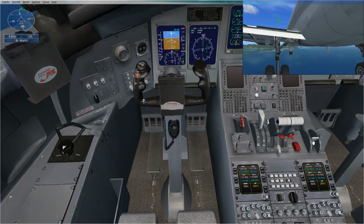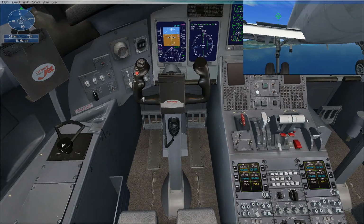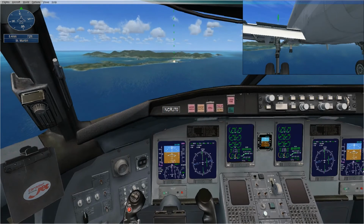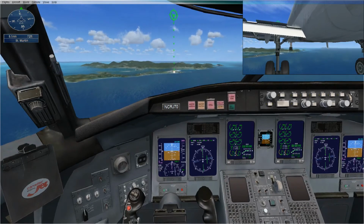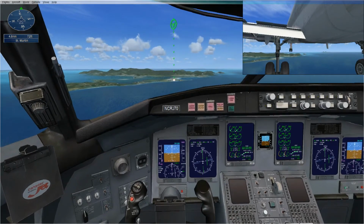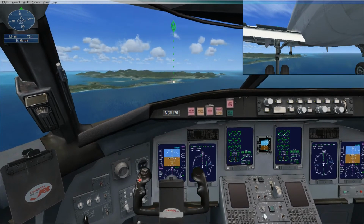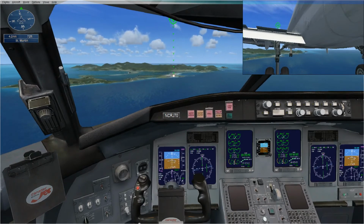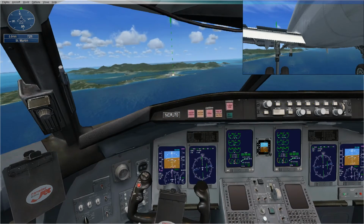Before landing checklist, landing gear, down. Flaps set to 45 degrees. Before landing checklist, complete. Flight attendants, please be seated for landing. We're a little fast. Maintain 130 knots on final approach.